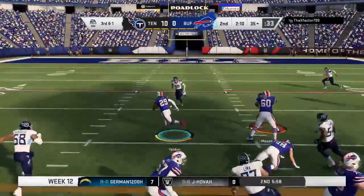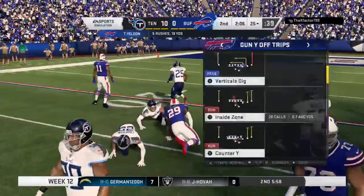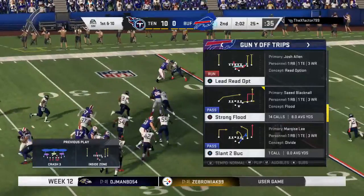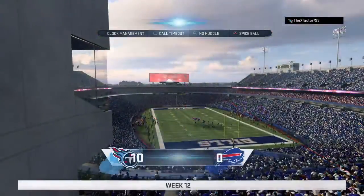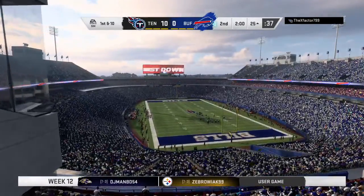Third down and 1 after the penalty, and they're able to get this one past the 30 down to the 25. 10 yards, good enough for a Buffalo first down. We've hit the 2-minute mark of the first half. 10-0 our score.